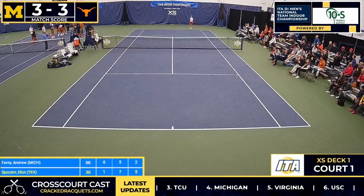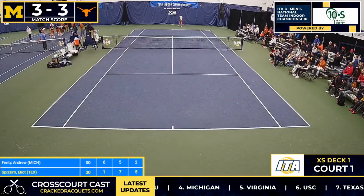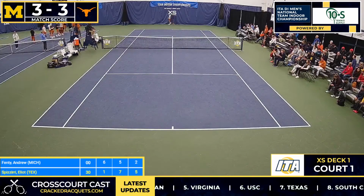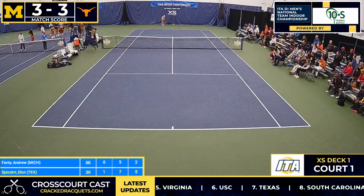By the slightest of margins, and you all can't see it. There's a lines person directly behind that alley. Confirms the wide call. Texas still 2 points away.